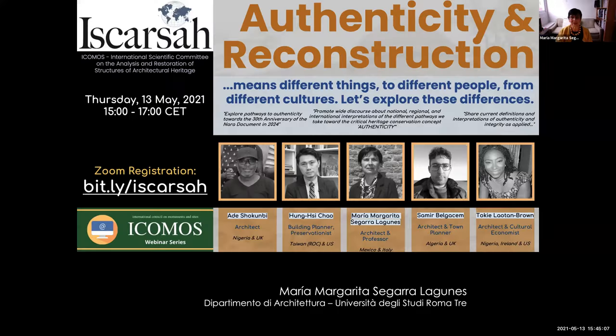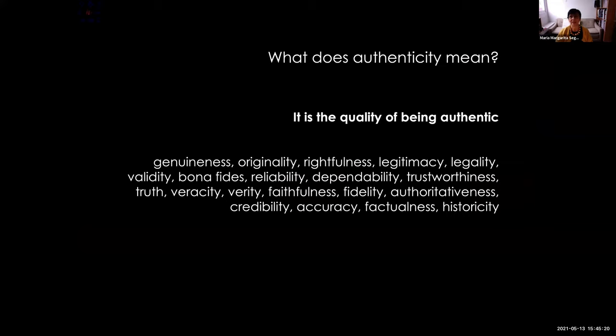I call my presentation 8 points on authenticity, or the parallel between the restoration of works of art and the restoration in architecture. And the first thing is that I have asked myself, what does authenticity mean today? Well, according to the English vocabulary, authenticity is a quality of being authentic. There are many synonyms which describe the features of that authentic being.